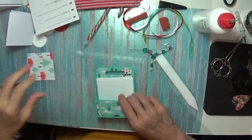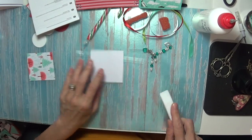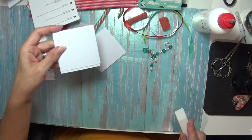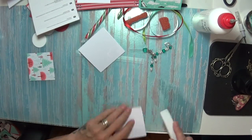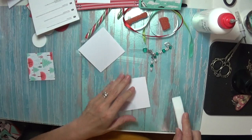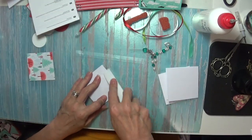So now let's get some burnishing done of our lovely little cards. We've made the box. Let's make some cute little cards now, and we'll pop these together. Just a matter of I like to burnish them both sides. Just makes them feel flatter for me.